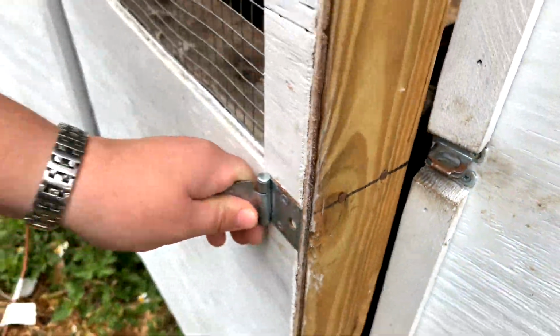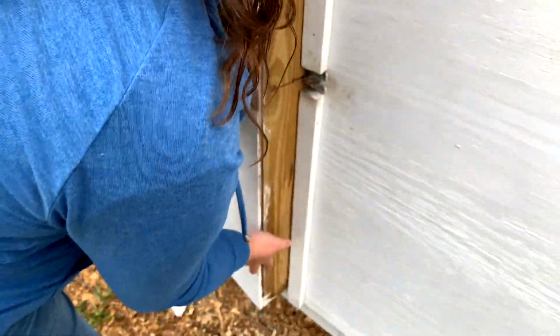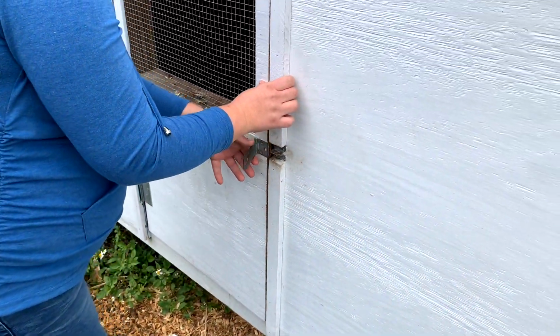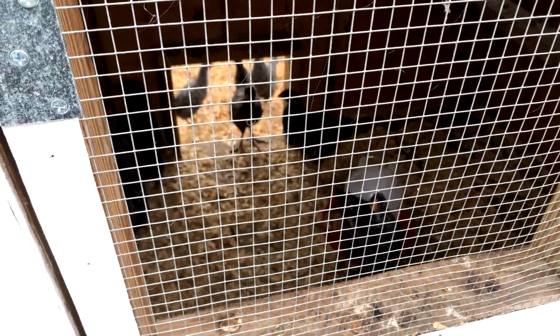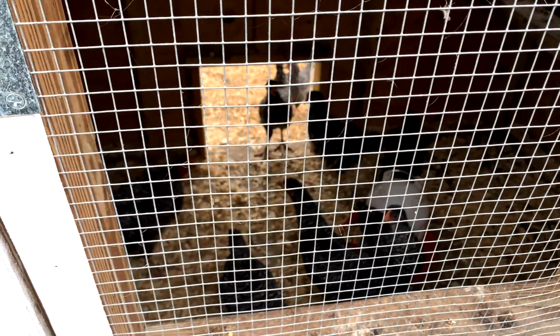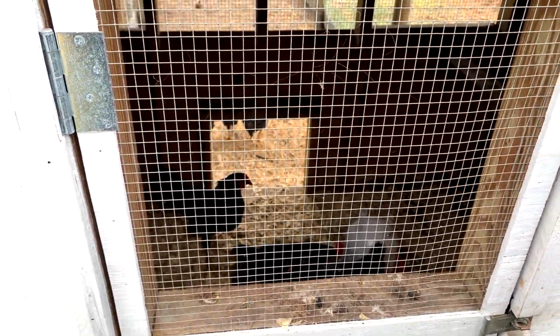Hey, easy there, killer. He pecked me on the hand. He's establishing dominance. He's dominating. They're like, who is this thing? Yeah, he is. Look at him. He's showing him he's boss.